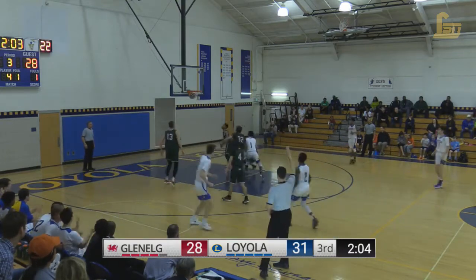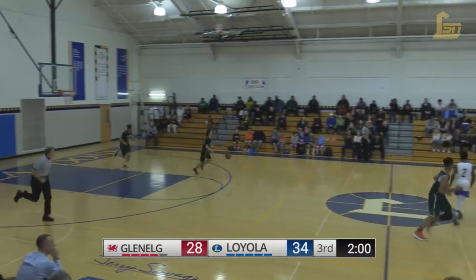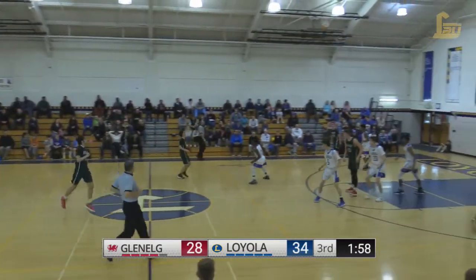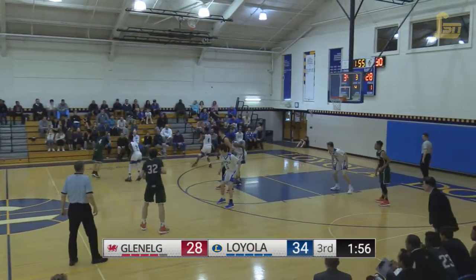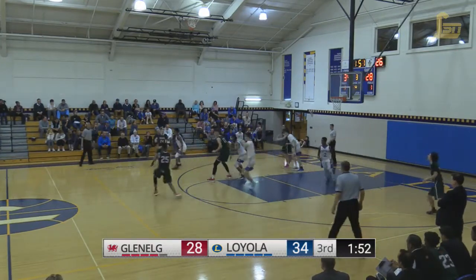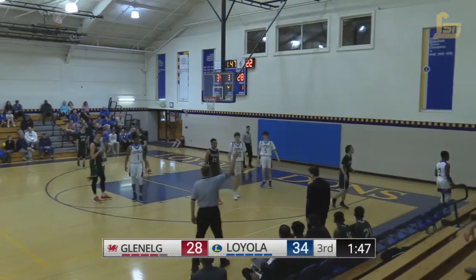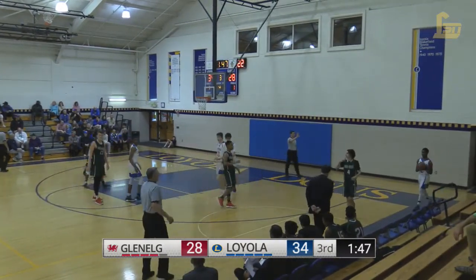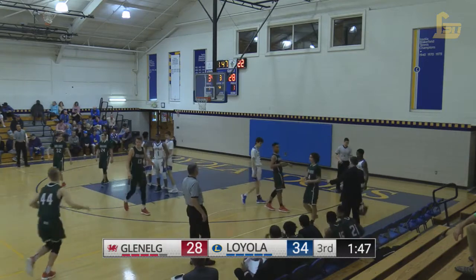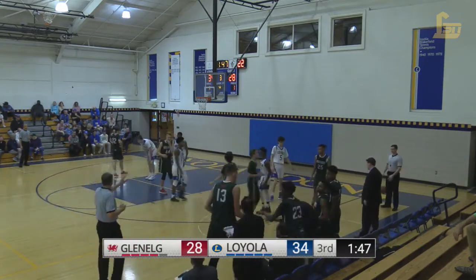JJ from 3, nails it, and the Dons go back up by 6. Huge momentum swing there. The Dragons were starting to come back into this game. JJ able to knock down a 3 to keep the lead at a distance, and then immediately playing great defense, knocking the ball out with 1:47 left in the third quarter, 22 seconds left on the shot clock.